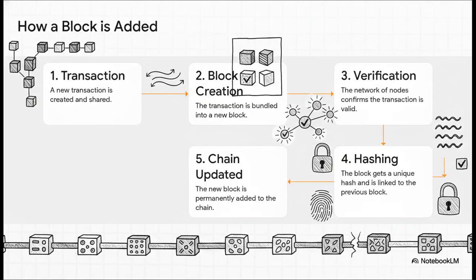Okay, so this is how the chain in blockchain actually gets built step by step. First, a transaction happens. That data gets bundled up into a new block. Then, a whole network of computers checks it out to make sure it's legit. And this is the magic trick. The block gets a unique digital fingerprint called a hash. And this is the crucial part. That new hash is mathematically tied to the hash of the block that came before it. This creates a cryptographic chain.